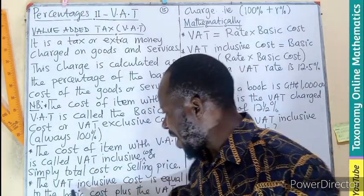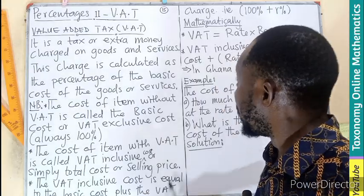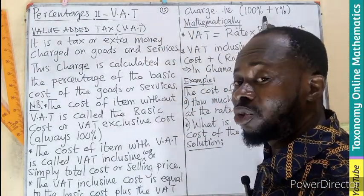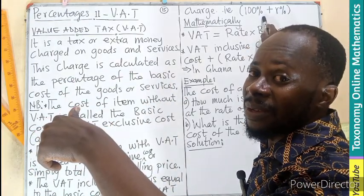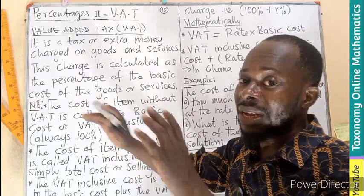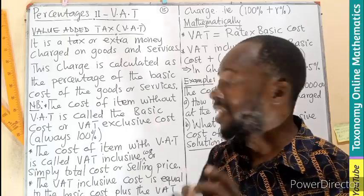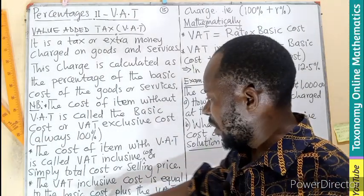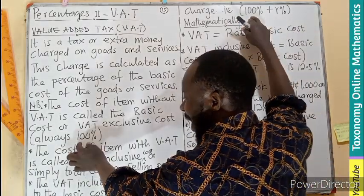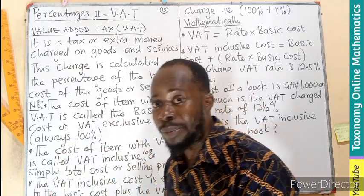Then remember, the VAT inclusive cost is equal to the basic cost plus the VAT charge. This VAT charge is also equivalent to the increment in the percentage, because this percentage, the 12.5%, is set by every country. Every country has its own percentage for its VAT calculation. So the basic cost, 100%, plus the VAT charge gives you the increment in the percentage.